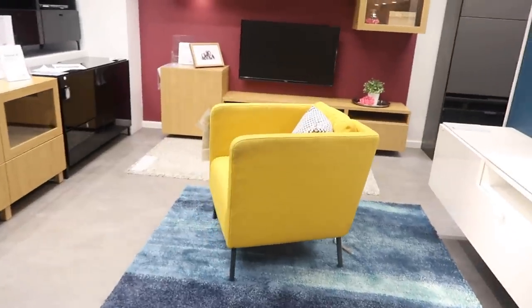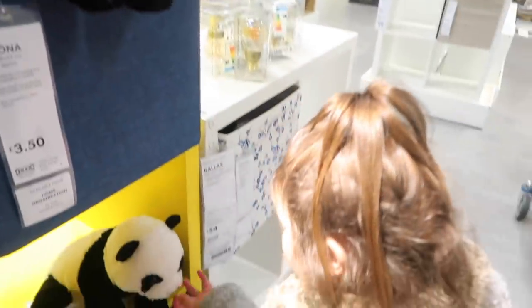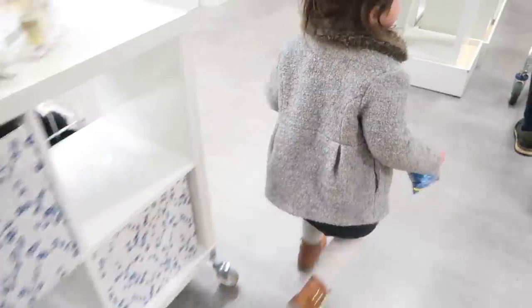I mean, it was only a matter of time before she discovered the soft toys. It's a cute panda, isn't it? We've got some of these little exposed filament light bulbs as well.